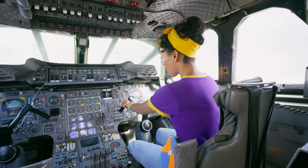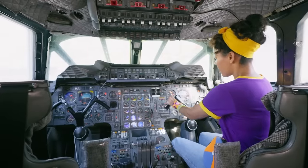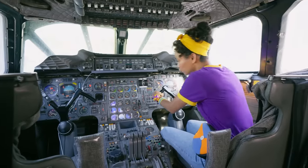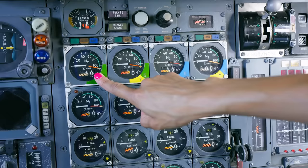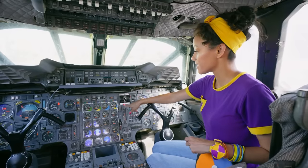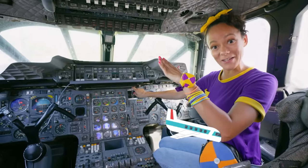Oh, this is so cool to be in the cockpit. There's so many different buttons and controls, and this is the steering wheel. It controls the wings of the airplane. Whoa, look at all of these circles. See? There's a lot. Oh, it says visor nose. This controls the nose of the airplane. It can either go down or it can go up.